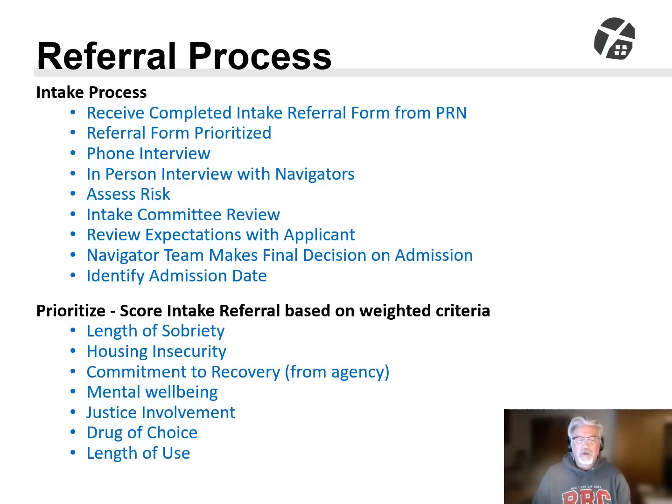These include house rules, personal conduct rules, and a discussion on the challenge it is to make ends meet living on an EIA budget. If the applicant is willing to participate in Riverwood House programming and housing, then the navigators will identify a move-in date for admission. The final decision on that date is left with the navigator team and is based on gender balance within the house and also on the risk assessment. If our home has people who are relatively low risk as an overall population, we'll be able to take higher risk people into the house. An admission date is identified, arrangements are made, and the participant moves in.